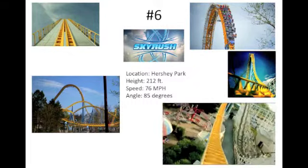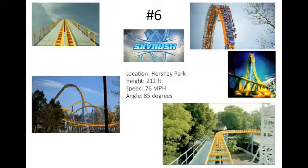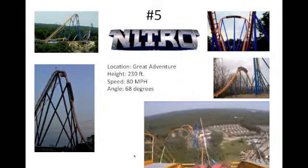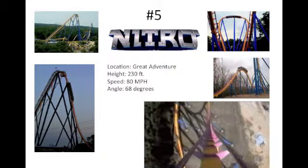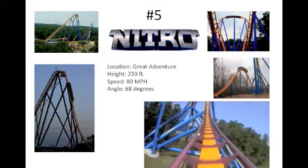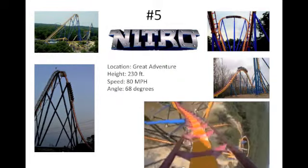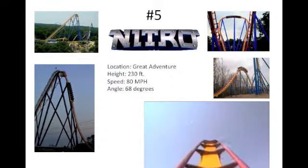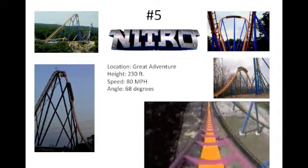Now you probably know what number 1 is. But, yeah, it's 212 feet, 76 miles per hour, and 85 degrees. Yeah, so, now Nitro. Nitro is actually tied with Sky Rush, but they're tied for number 5, but I had to put Nitro as number 5 because I had to pick either one or the other. And Nitro is just taller and faster. So, yeah. I just picked it just because of that.